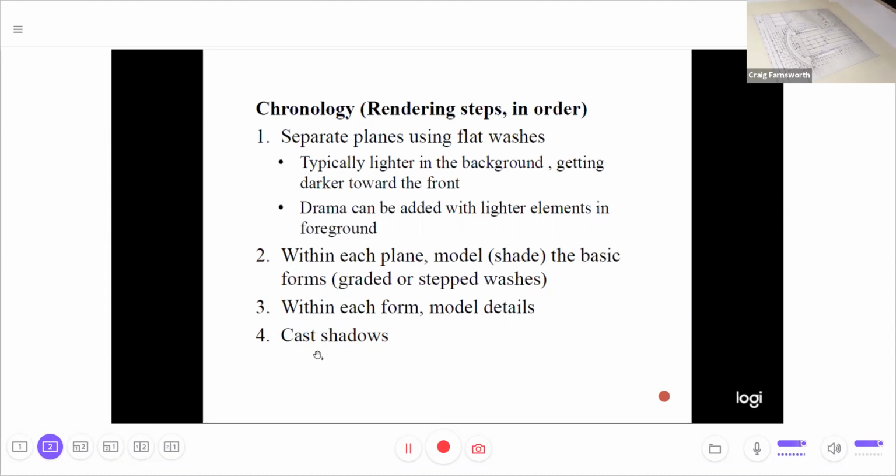And then finally, the shadows are cast. Okay, so those come on at the end. And if you do those earlier and then work over the shadow, you're going to lose the crispness of them, because every time you put a wash over an earlier wash, you lift off some of the sediment or some of the pigment that's been deposited on the paper. And by lifting it off, it gets redeposited elsewhere on the drawing or elsewhere on the painting.